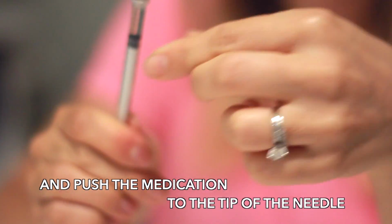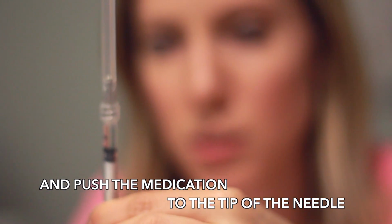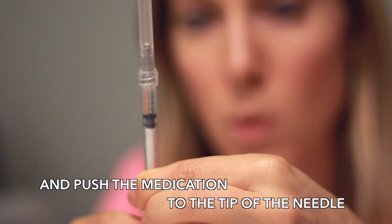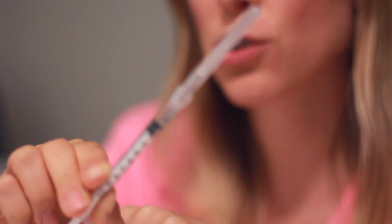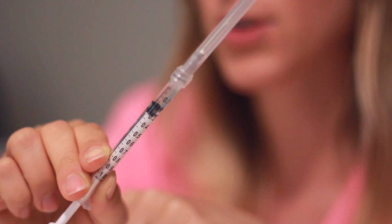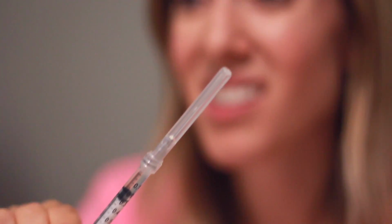I would just double check and look at your medication and make sure you're perfectly at the dose that you want to be at. Depending on your dose, it's gonna change throughout your cycle, and depending on what your doctor recommends, it's gonna change your dose, but just make sure that you've got the right amount drawn up and ready to go. And then you're ready for the fun part.